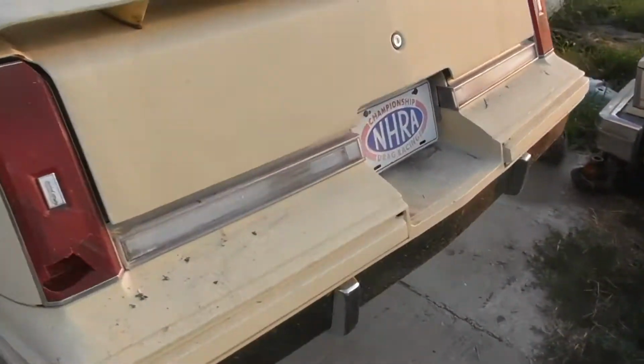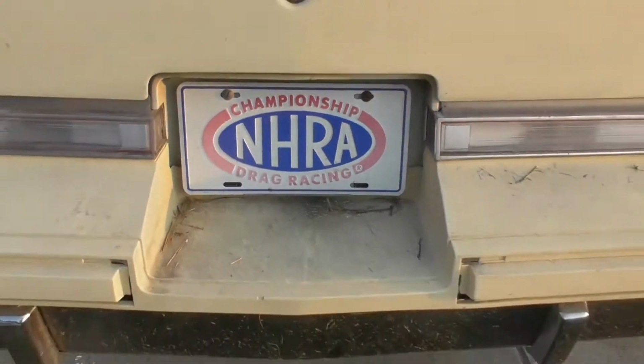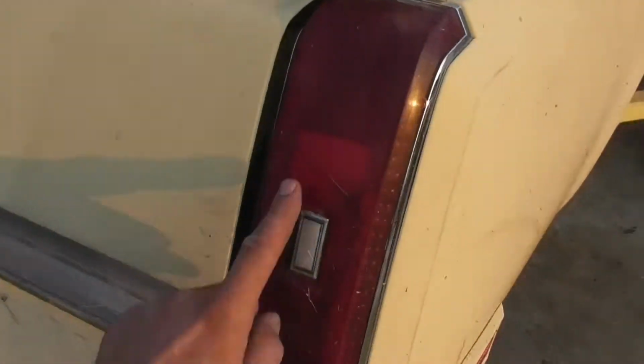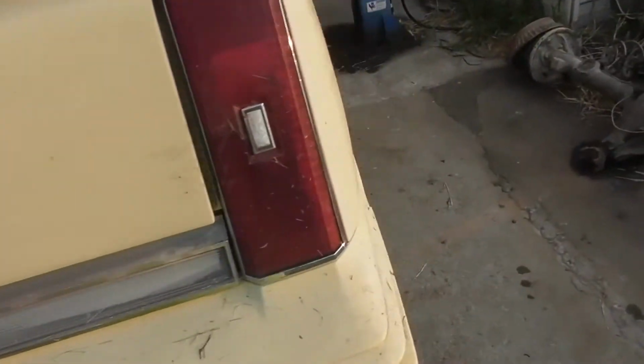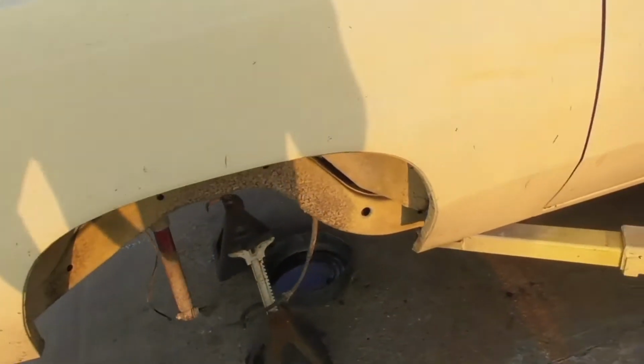I'll walk around and look at it. See the NHRA Championship drag racing license plate. I think its tail lights are broke. Actually, that one is broke. We had a hailstorm a few years back and beat the hell out of a lot of stuff around here. Broke a bunch of tail lights in cars. I think he's got some more.